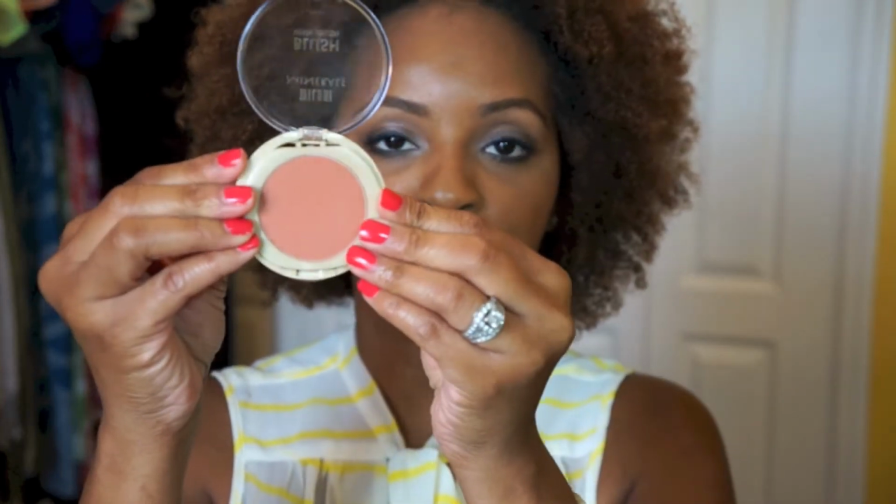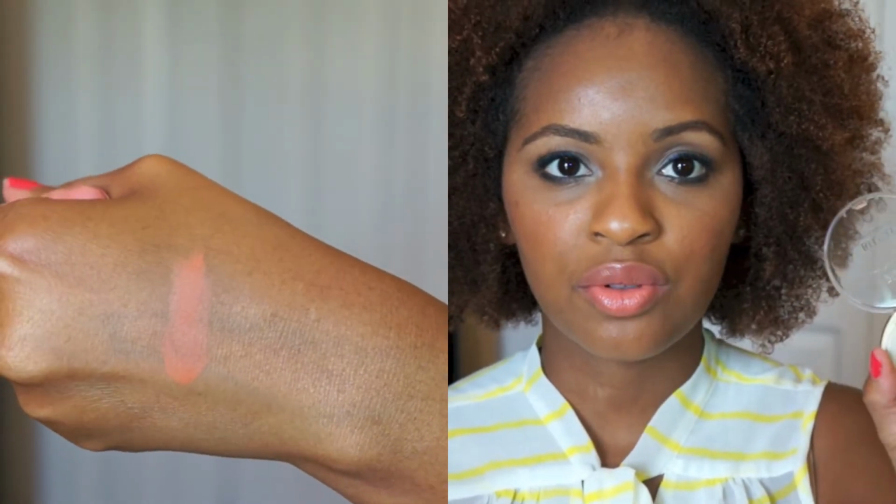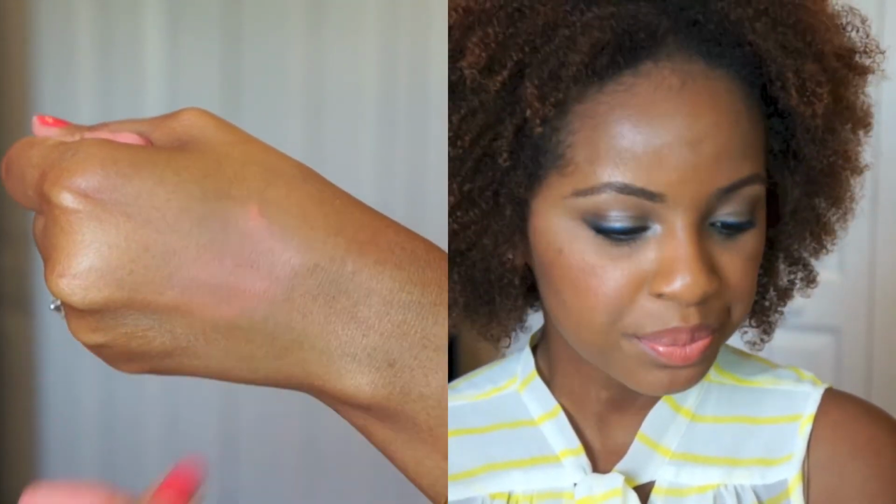So cheek products are normally ones that I will splurge on, especially blushes, because it is very hard to find blushes that look good on me, that show up on me from the drugstore. So I do have some though, and my favorite one by far is this Milani Sunset Beach blush. And I really like it because it's an orangish color, like a terracotta color. Tends to look very natural on skin tones for women of color, including me.